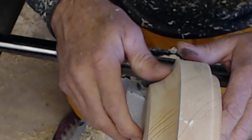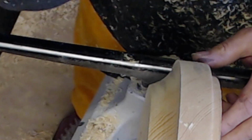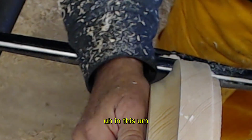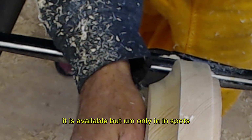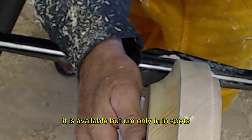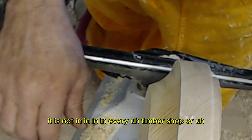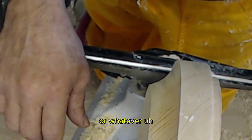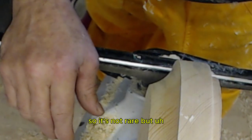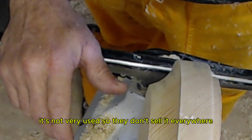Questions about this? Is the wood readily available throughout Switzerland and Italy, or is it rare? It is available, but only in spots. It is not in every timber shop or whatever. You have to go to the right places. So it's not rare, but it's not very used, so they don't sell it everywhere.